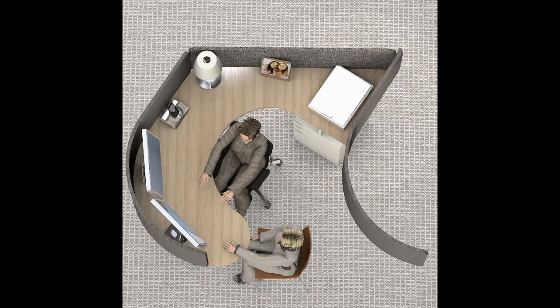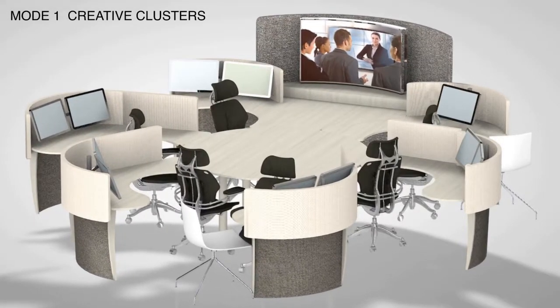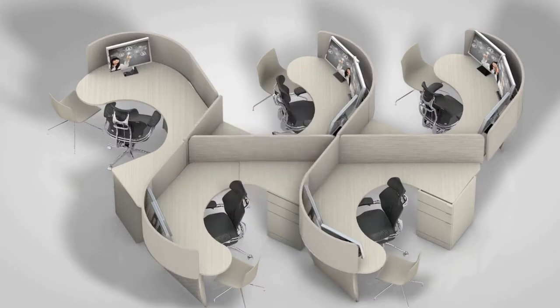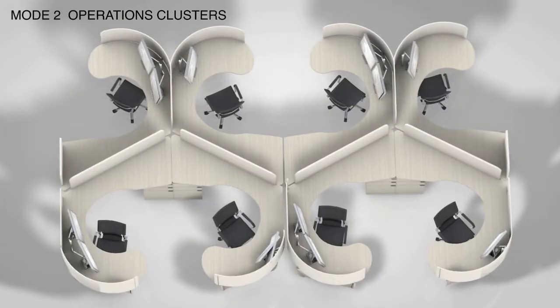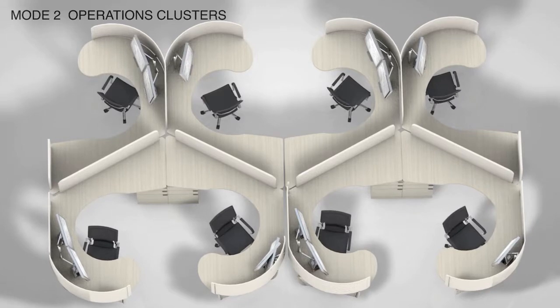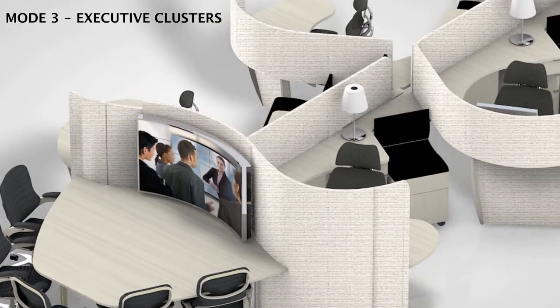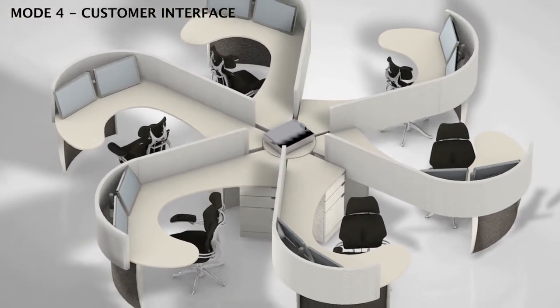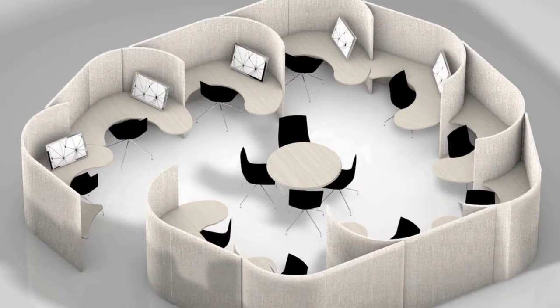Clusters vary in shape and number of users, creating differing modes of interaction, appropriate to departmental needs for more or less privacy. Mode 1. Creative clusters are team interactive. Works well for product design, marketing, engineering, programmers. Mode 2. Operations clusters are intermittently interactive, requiring guest seating for face-to-face meetings, typically for supervisors, accounting, facilities, R&D. Mode 3. Executive clusters provide conference seating for small group meetings in a semi-private atmosphere. Best for department heads, finance, human resources, legal. Mode 4. Outreach clusters offer nested privacy and cross-cluster backup, efficient for customer service, call centers, accounts receivable, sales.